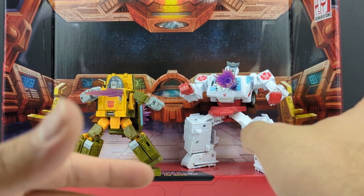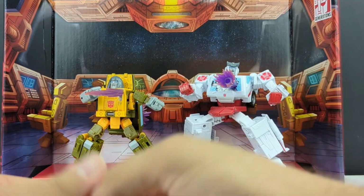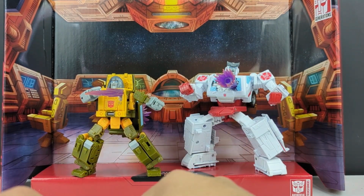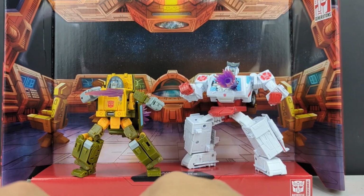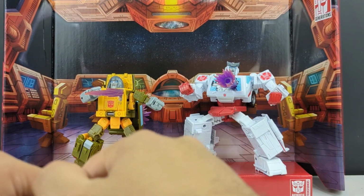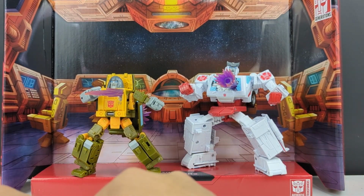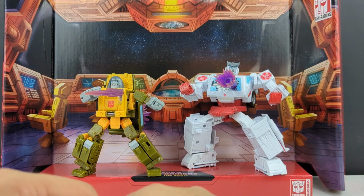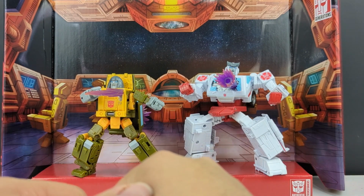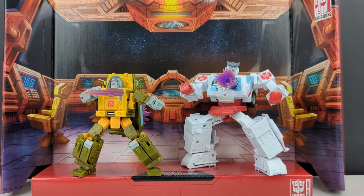Don't include them with the packaging. Just sell them later as a backdrop at a later date on its own. That way we don't have 20 of the same picture over and over again, because I guarantee the Constructicons are either going to come with this or with the city rubble scene at night, each one of them. I bet you Megatron's either going to come with this or with another part of Autobot City. So yeah, I don't know, but that's it.